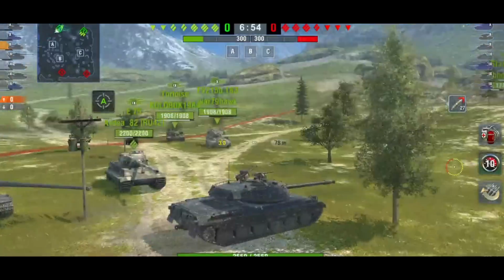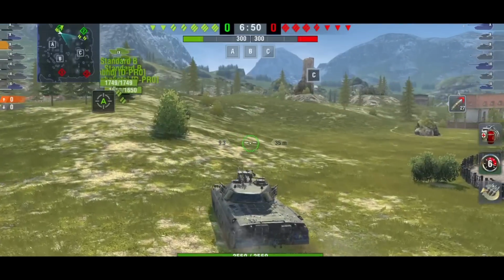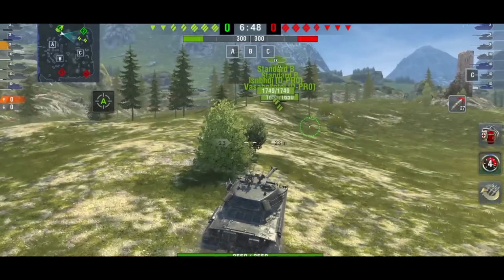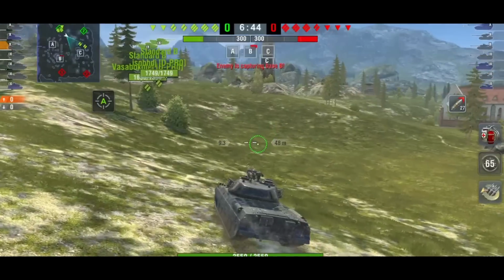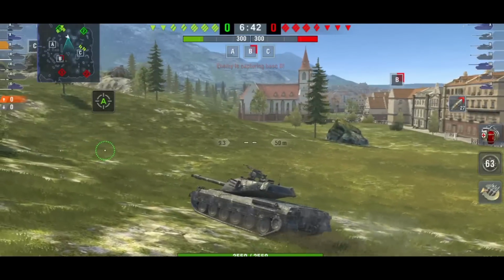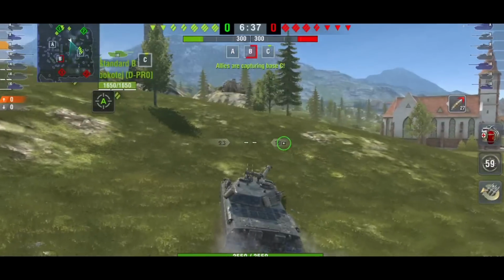So as you can see, we are in the Type 71. The top speed is really, really good, but you can really feel the traverse, because before you could have mediums in front and you could wiggle like mad. You could absolutely wiggle like mad, but you can't really do that anymore.